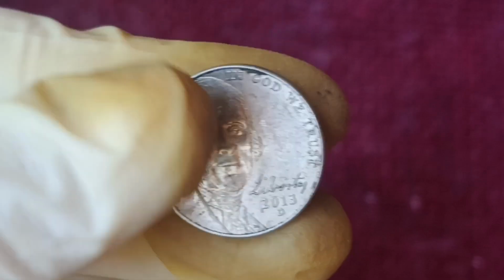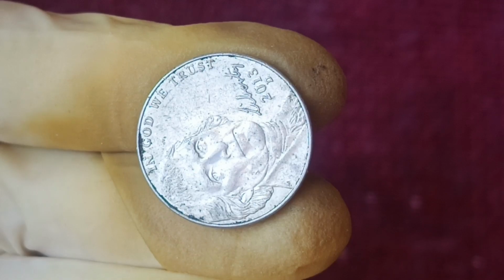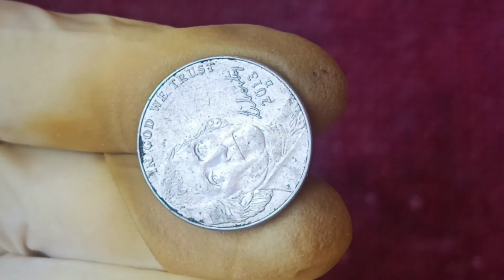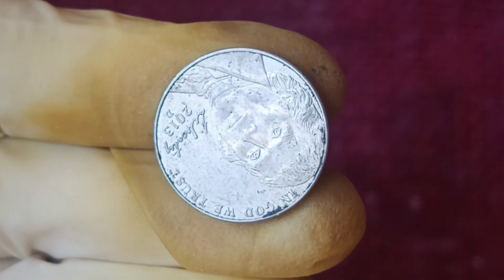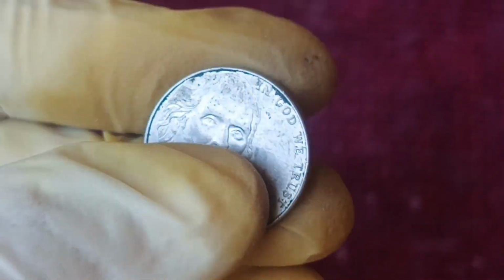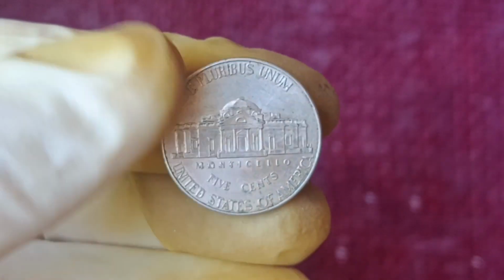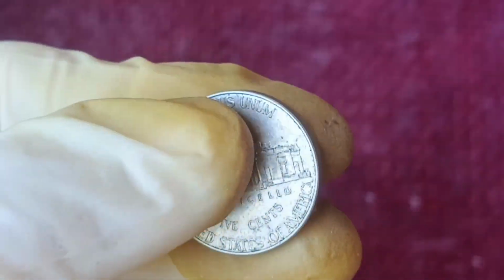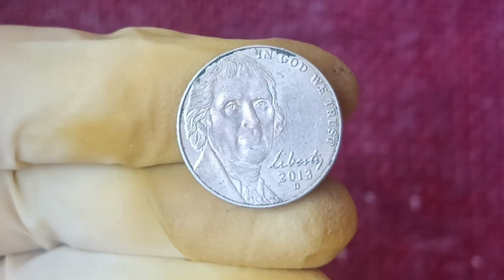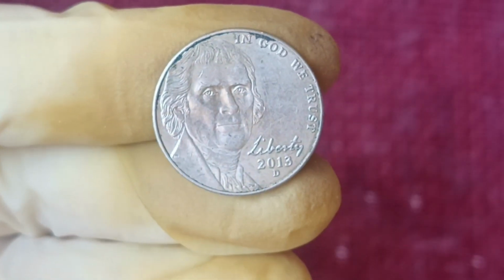The 2013 Jefferson nickel was released as part of the regular coinage series, bearing the familiar design of Thomas Jefferson on the obverse and Monticello, his historic home, on the reverse. Every year, millions of nickels are minted in various facilities across the United States, and the 2013 D was no different. What most people didn't realize, however, was that within this batch of coins, an error occurred that would forever change the course of history.